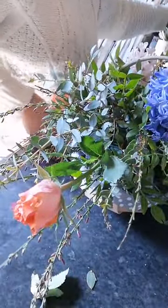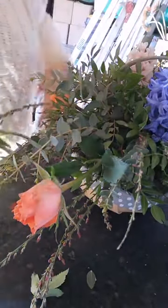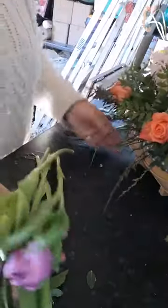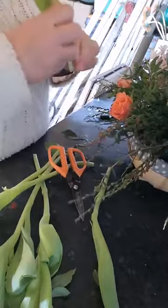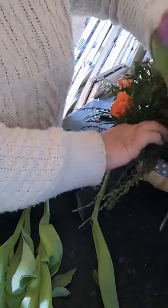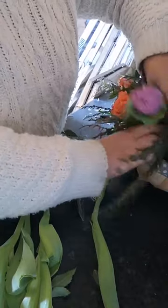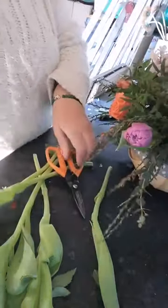And we've got lots of lovely tulips. I think I showed you these ones. I didn't grow these in my garden, but these are double pink tulips. I can't remember their name if anyone's going to ask me now. These should go straight into the oasis. So I think we'll go in between our roses. Do a few on the bottom level.